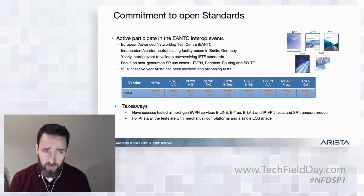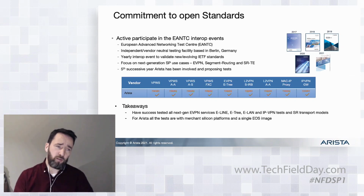Okay. So just to wrap up here, this is something Hisham covered, right? We haven't done all this development work over the past 4 to 5 years in complete isolation, right? So we've been a big active participant in the EANTC interop event that Hisham talked about earlier on. Now, if you're not aware of what EANTC stands for, it's the European Advanced Network Test Center. And what they are is an independent, vendor-neutral test facility based in Germany, right? But what's unique about them is that there's only one event like this that provides vendor interop independence globally.